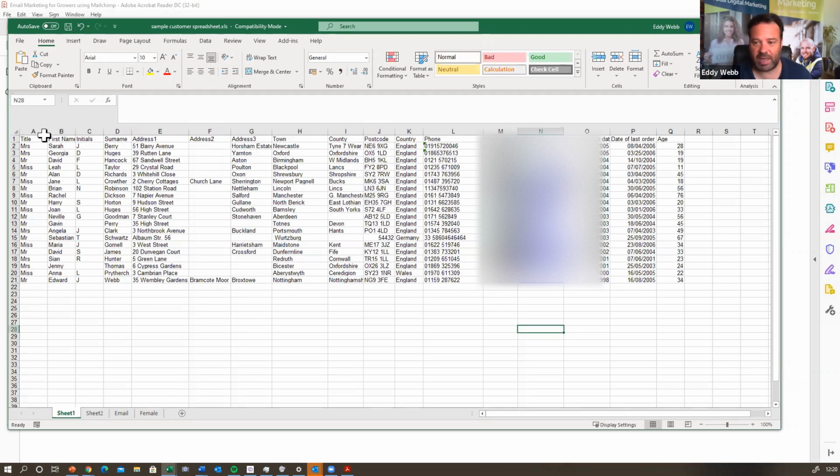The great thing about doing it in Excel is that I could go in here and add another column, which is like type of customer. And then within that, I might say one of them's business, and another one's a consumer, or one's trade. I'll just do this to demonstrate.